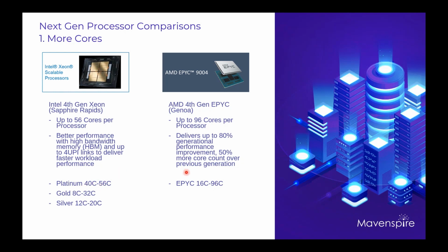When you look over on the AMD side, you'll notice AMD has made a much larger leap up to 96 cores per processor. They don't really bucketize theirs the same way that Intel does. Each processor has its own corresponding model number, but they range from as low as a 16 core count up to a 96 core count.